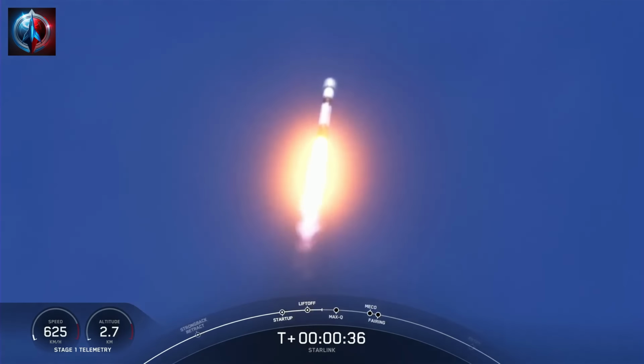T plus 35 seconds, Falcon 9 has successfully lifted off from Vandenberg Space Launch Complex 4 East at 11:12 a.m. Pacific Time. Power and telemetry nominal.